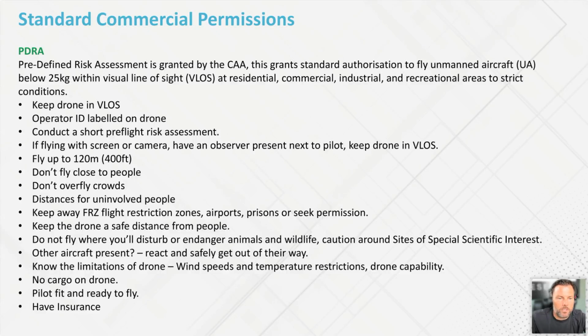And as you would imagine, it's not cheap. And quite a few insurers that were in the drone market going back a couple of years have actually pulled back out of the market. So it's becoming increasingly difficult to get the level of insurance required to fly some of the more complex missions.